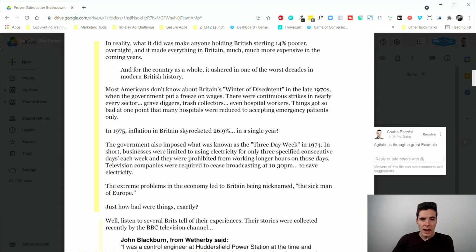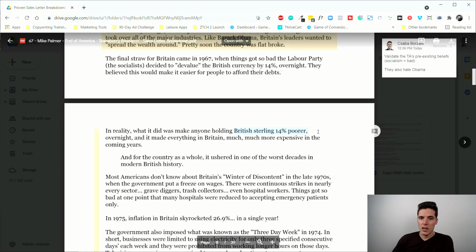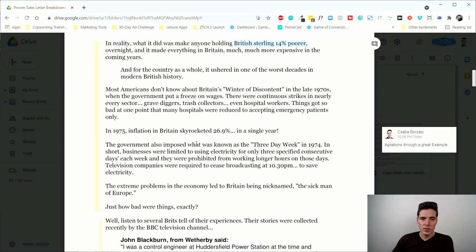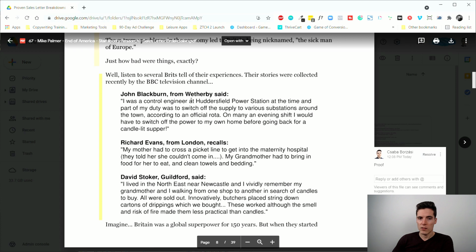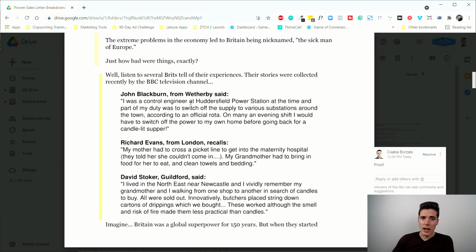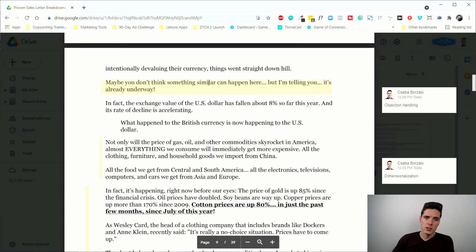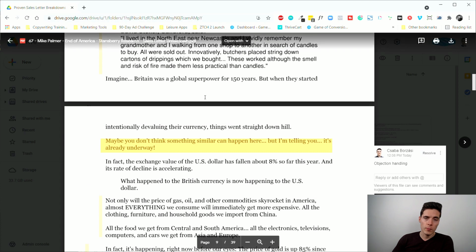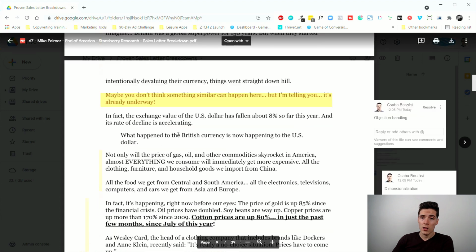It acts as proof, and at the same time, it agitates everything with a great example. It says that suddenly people who had pounds became 14% poorer. And then the inflation in Britain in 1975 was 27% in a single year. And then here are some quotes from media outlets or people, how this impacted their lives. So this is both proof and contextualization at the same time. And we also have some objection handling elements here and there.